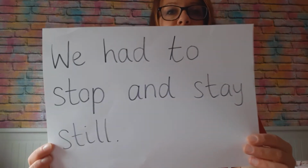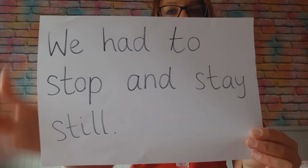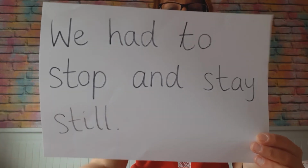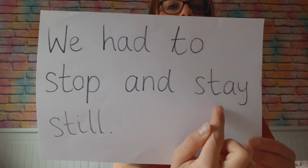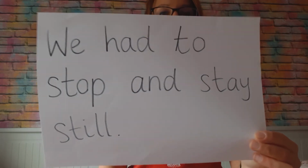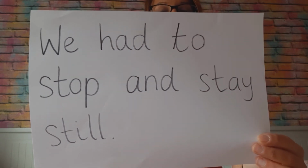So my sentence, and I managed to get a few more words of that in, but I still use that same strategy. Let's see if you can read this one. Okay, we had to stop and stay still, full stop. So we had to stop and stay still. So I have got 3 words in that, but you can just pick one. And remember, this is about practicing your sentence writing as well and spelling those words correctly in your sentence.